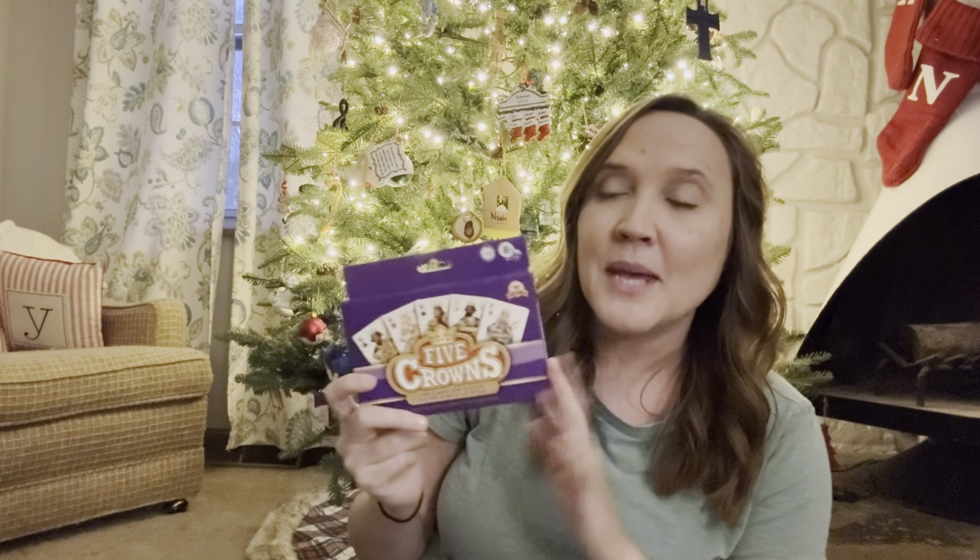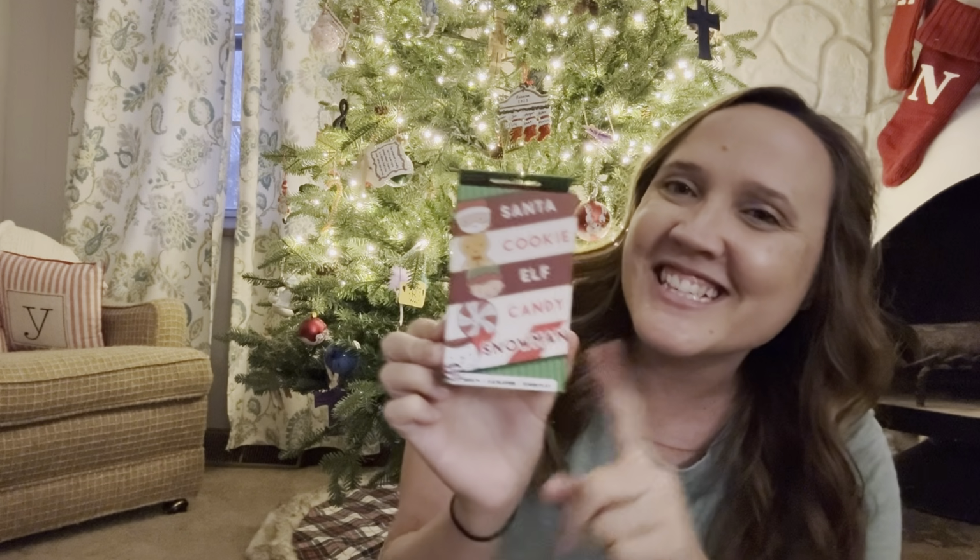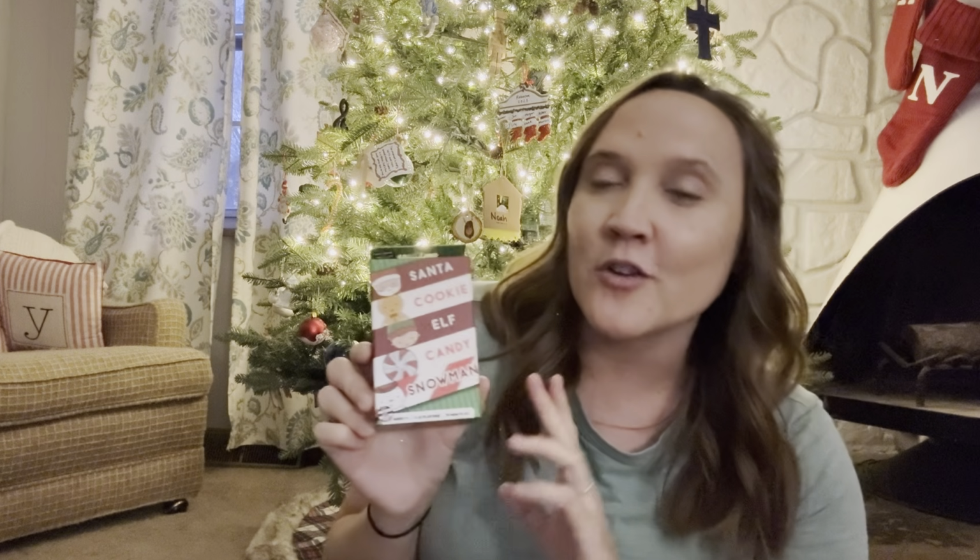The other thing that I picked up was, we love the game Taco Cat Goat Cheese Pizza, but they actually have one that's called Santa Cookie Elf Candy Snowman. And so I grabbed that one. It's actually over, for some reason it got separated from the rest of the stuff. So I grabbed this card game, it's like an expansion or just a Christmas version of Taco Cat Goat Cheese Pizza, which, if you have not played that game or your family doesn't own it, definitely grab it. There are expansion packs you can add to that. So this is a great one as well.